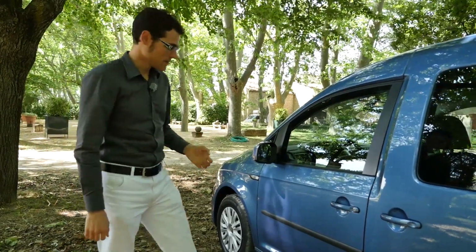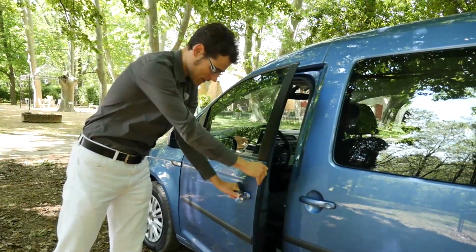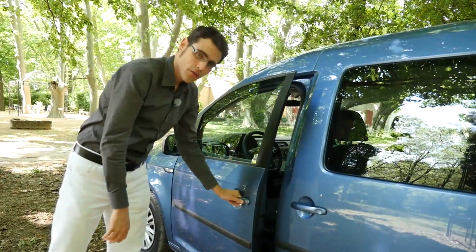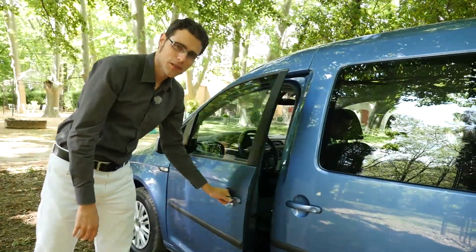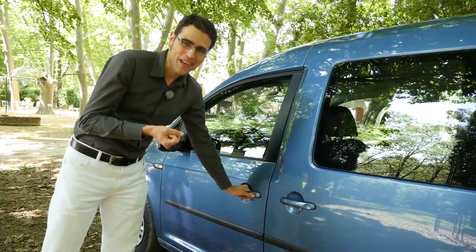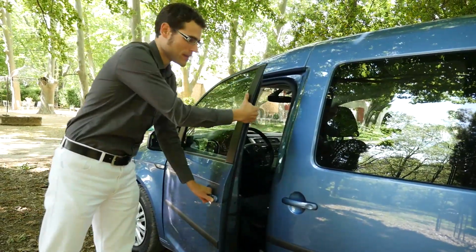So let's get inside. One quality feature is always how the door handles feel, and they feel very good. As we're used to from Volkswagen, very solid quality, and also the sound the door makes when you close it. It's actually kind of a beautiful sound, I must say. Compare it to other models and then you realize it.